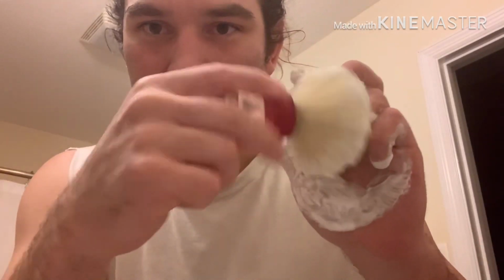English rose scent. It's got obviously rose, bergamot, and oak moss. So it's a real nice, masculine, warm rose, and I love this scent. I know I said it's masculine and warm, but it reminds me of my grandmother. She always wore a rose perfume, and this stuff is lathering up incredibly good.